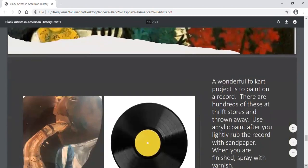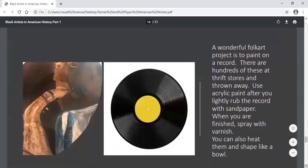Now, a wonderful folk art project to do with Horace Pippin is to paint on a record. And here's a picture of these old phonograph records. You could go into thrift stores. Oh my word! I remember seeing a whole bunch of them thrown into the trash, and it was all I could do not to go into the dumpster and take them out because they're wonderful, and they can be turned into art. And you just sand it and paint it with acrylic paint.